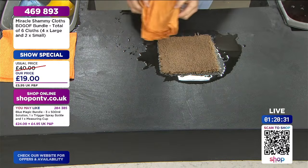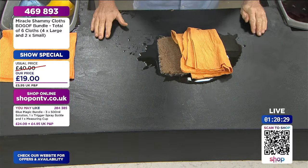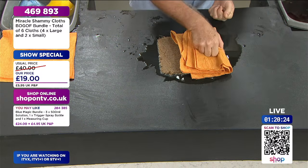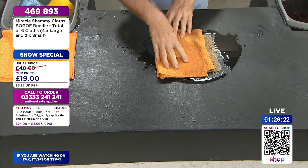I'm going to try and do this one hands-free. It pulls the liquid from around the edges. This is what we mean by capillary action. It draws the liquid from below. Flip it over, do the other side, see the liquid in the cloth.